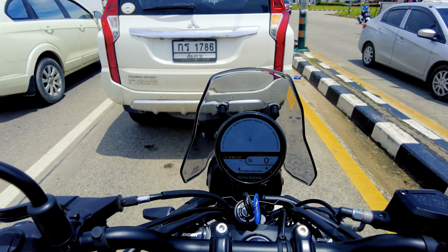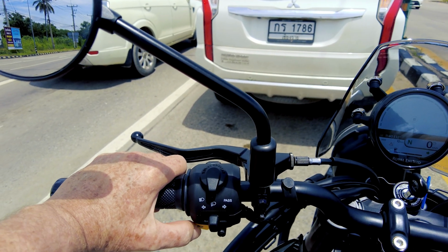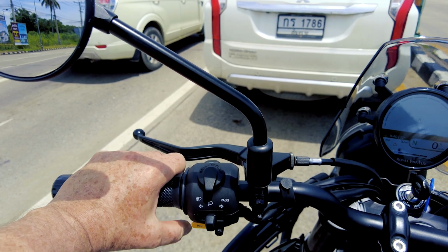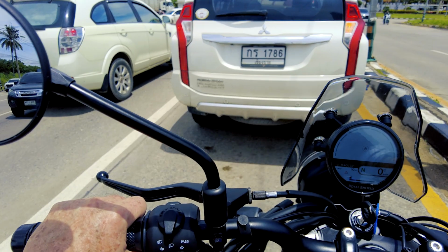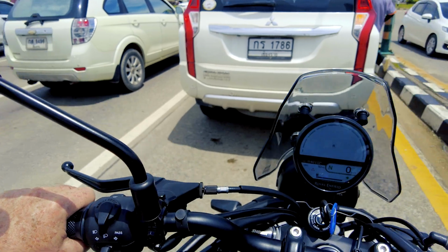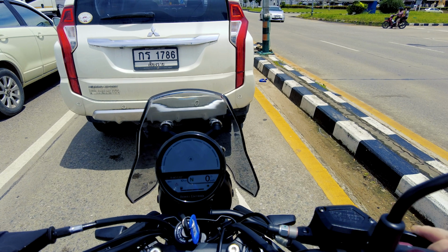And here, waiting at another set of lights before I turn around to come back into town. Same thing again, very easy to handle, I'd say, this bike. It's comfortable, as I say, even though it's a tall bike and quite different from my Honda, it's not a handful. It's not hard to handle, and waiting here at the lights, no problem for me to put my feet flat on the ground.